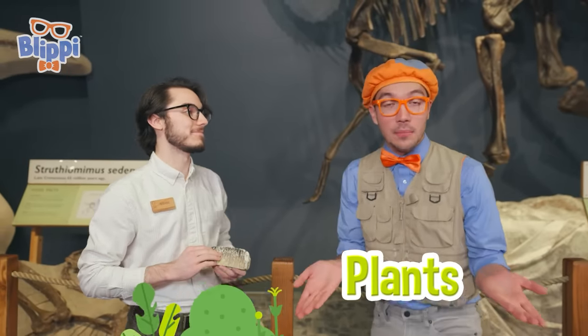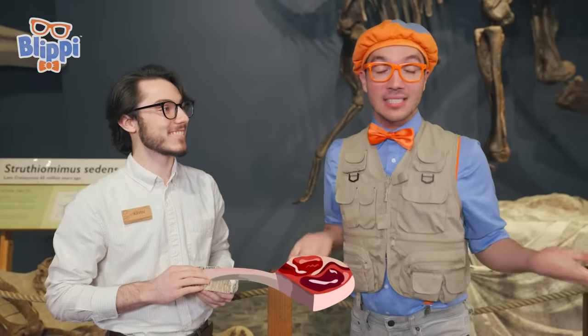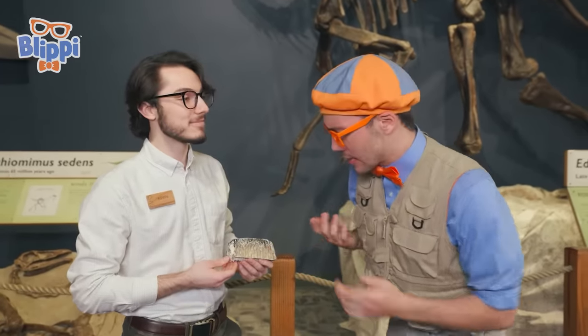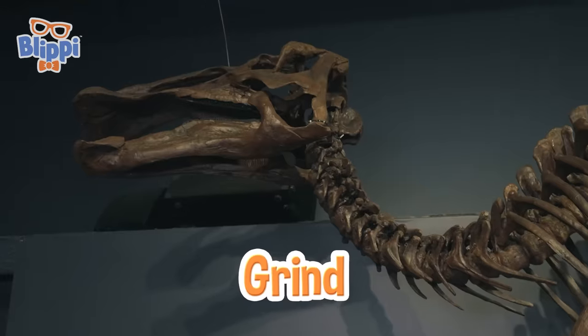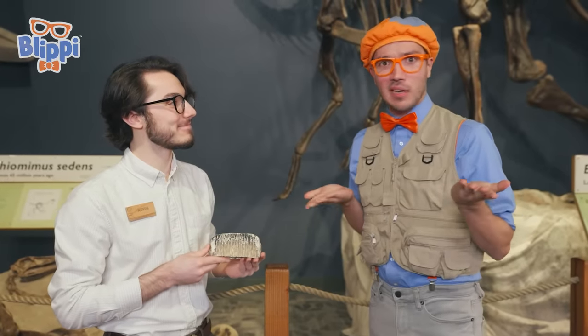Whoa, yeah. Some dinosaurs were herbivores. That means they like to eat lots of plants. But others were carnivores. They like to eat meat, and some were omnivores. Yeah, that means they eat meat and vegetables and leaves and plants. Whoa. Oh, but this tooth looks like lots of teeth. Is this just one tooth? This is just one tooth. It looks like that because this Edmontosaurus used to grind up its food to make it easier to eat. Whoa, that's awesome. Hey, that kind of reminds me of a cow.